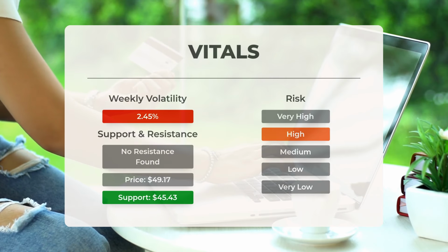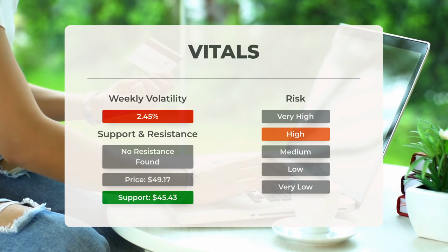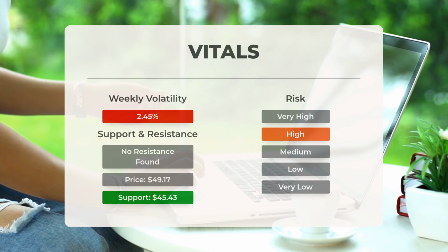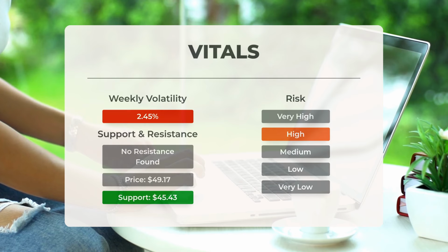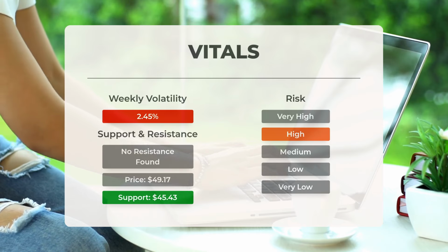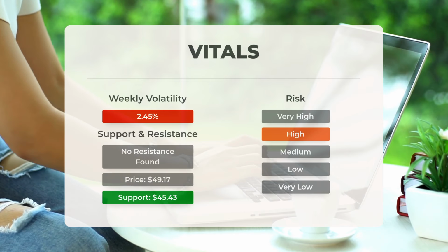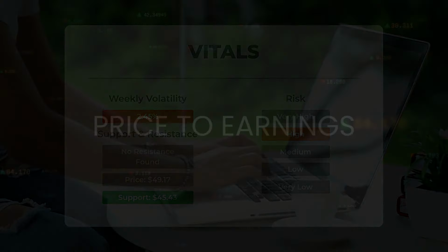This exchange-traded fund may experience significant movement during the day, indicating high volatility, and with a large prediction interval from the Bollinger Band, it is considered to be high risk. During the last day, the fund fluctuated by $1.25 between its high and low, representing a change of 2.60%. Over the last week, the fund has had an average daily volatility of 2.45%.